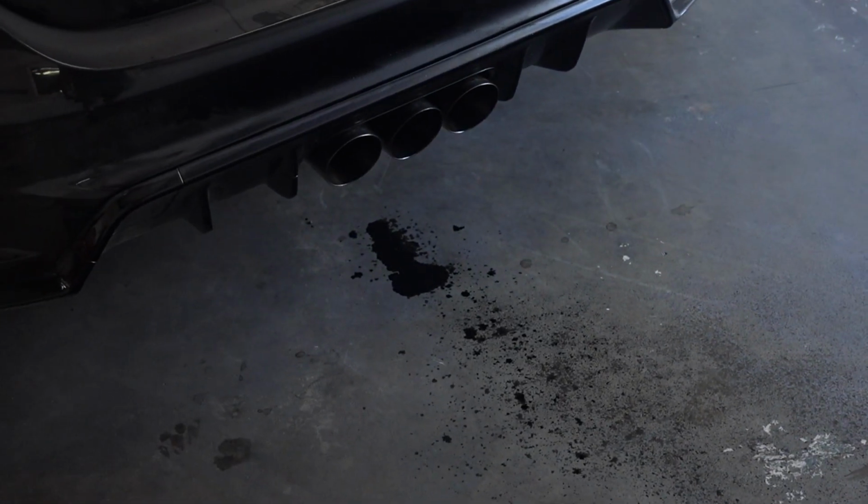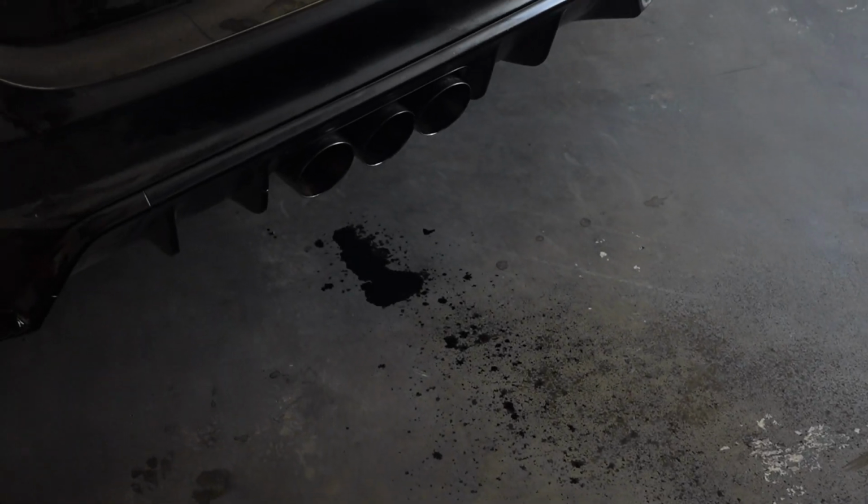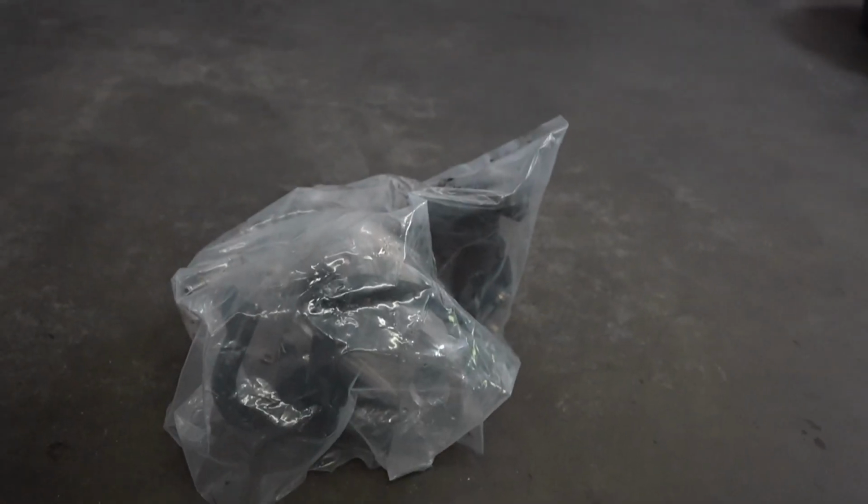And look at this. Just a second. This is my tailpipe. That's oil coming out of my tailpipe. That's not what should be happening. The entire car smells like oil. In fact, this shop smells like oil. All because of my car.